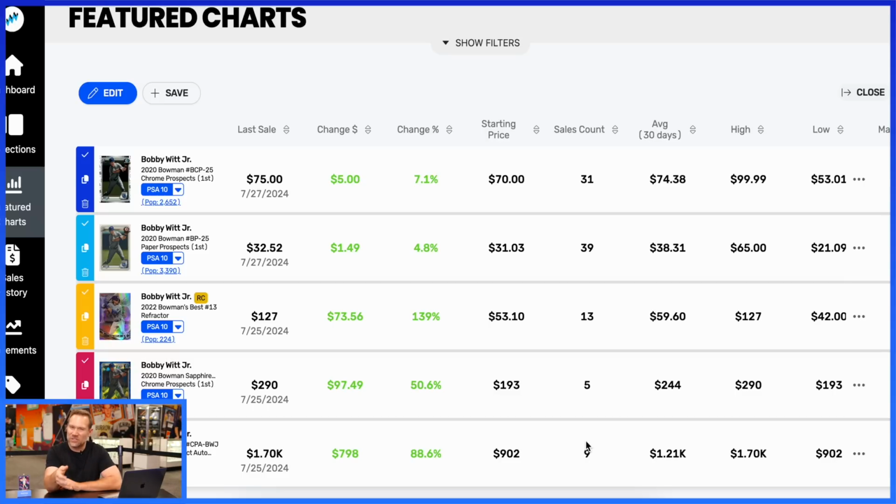Maybe that's a little bit of an extreme price that was paid for that card, and maybe it doesn't even get paid for eventually. I don't know. But it's clear overall that all of these cards are ticking up quite a bit. So if you've got any Bobby Witt in your collection, which I know a lot of you do, I do, very proud to have those cards in my collection. It's great to see all of these cards doing so well in the market right now.